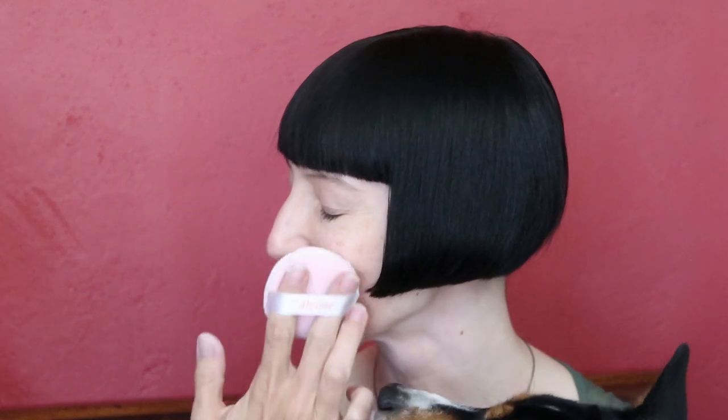So I'm just going to load up a powder puff. I'm using T. LeClerc powder. So we're just going to go in here. This is T. LeClerc powder in Camellia, I believe.